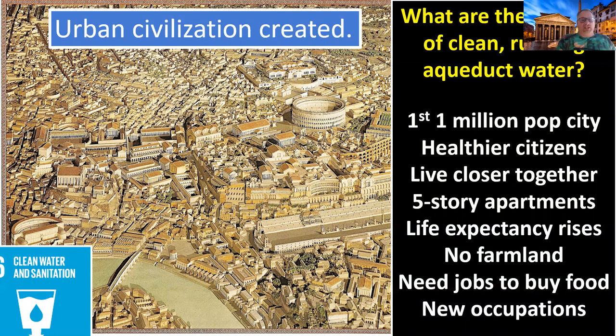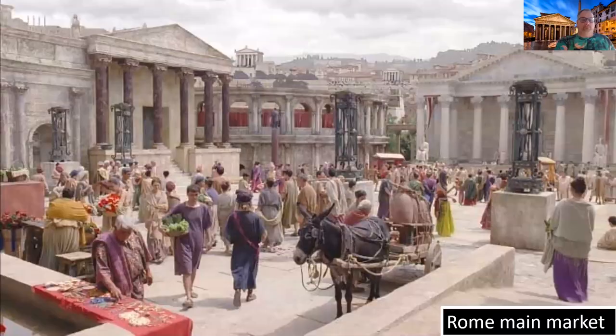We're going to need someone to teach them. We're going to need someone to write the business contract. So now we're going to need lawyers. When people get sick, they're not going to be able to go out and find their own herbs. They're going to have to go to a doctor or a pharmacist. So all these new occupations are going to be invented and be basically creating the first mega city. That's what Rome represents. A city just like Miami, just like Chicago, New York, just without electricity.